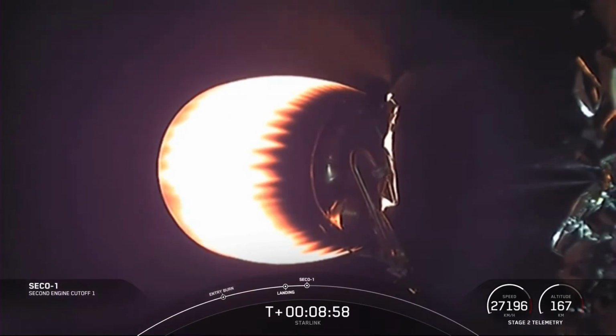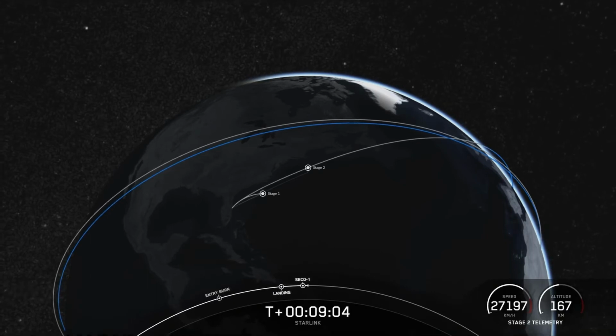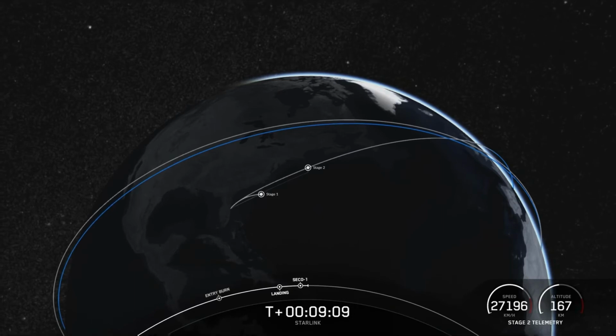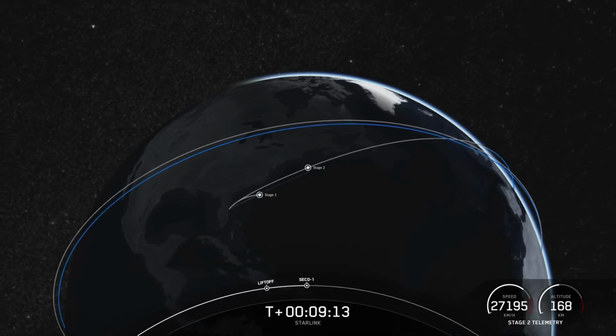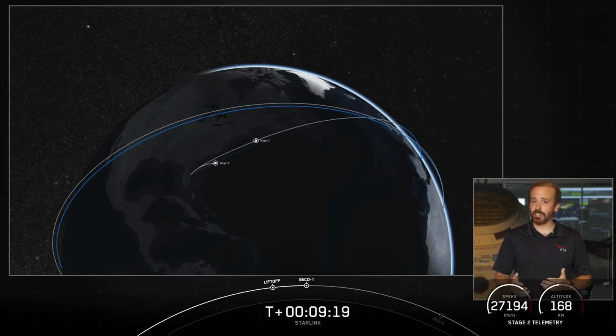In terms of the second stage, we're waiting for that second engine to cut off. That second engine has cut off. Nominal orbit insertion. And we have confirmation from the GNC team that we are now in a good parking orbit. Second stage is now going to coast in this orbit for the next 35 minutes or so.